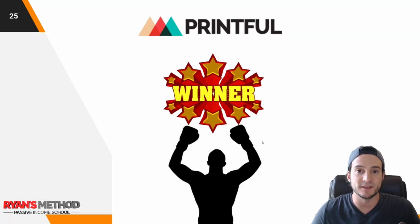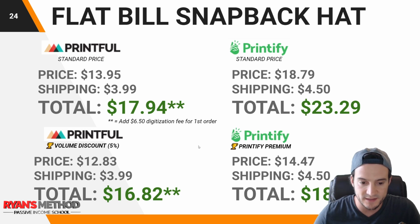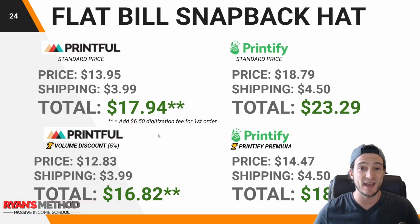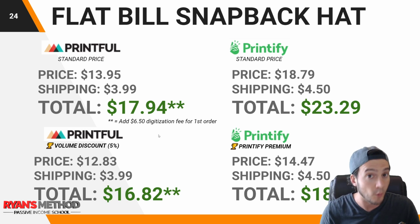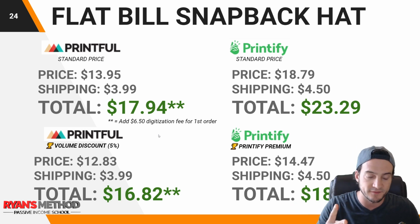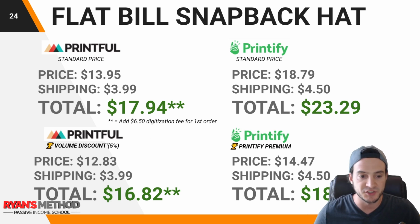So the winner of this round is going to be Printful, as they came in $2 and about 15 cents cheaper. And also, I should say, they have a much bigger selection of these hats. I guess it depends, because they have the other type of hat that's similar. You pay about $1 more for it, but there are 2 variants of them, and you can probably get up to like 30 new colors as well. Whereas the cheapest version, I think they have like 7 or 8 colors.